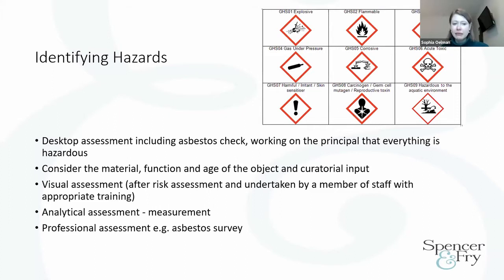Then we would say that the next step, if there's a suspected hazard but you're not sure, would be to get either an analytical assessment or measurement. So that could be, for example, monitoring mercury vapor. We've carried that out for things like really large barometers where they've had lots and lots of mercury in an open system.